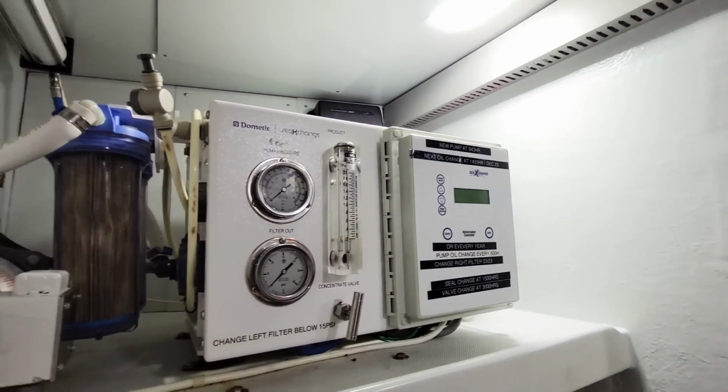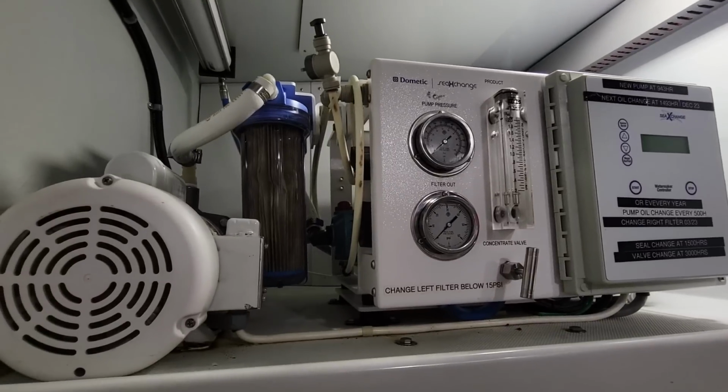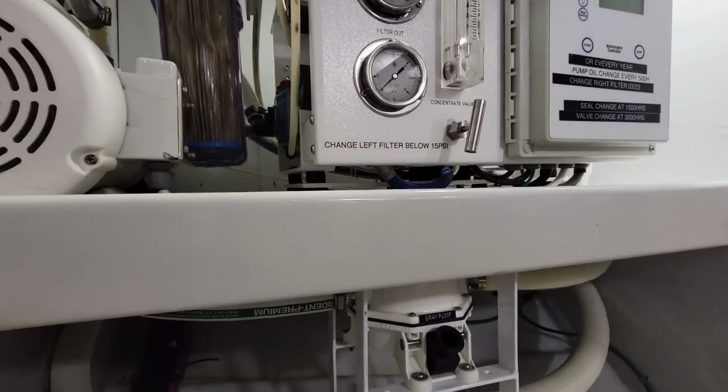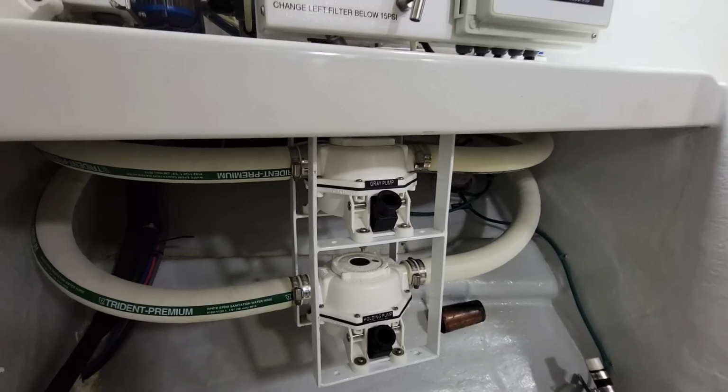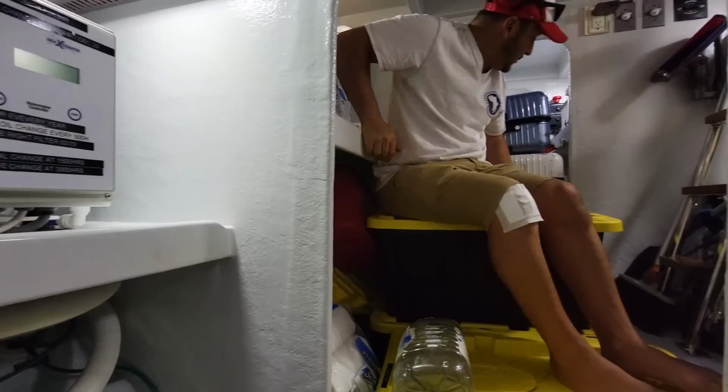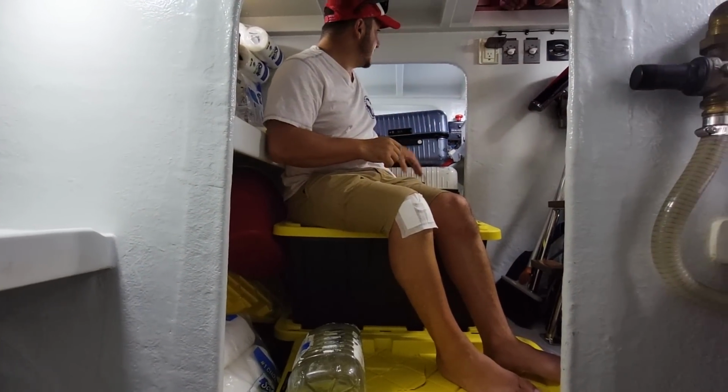Water maker, they could have put a bigger one. Yeah, we should have added another membrane. Then we would produce double the time. And then they got all this massive storage space here. Keeping all your bags here.